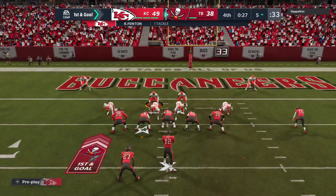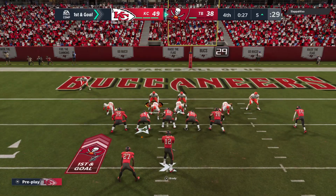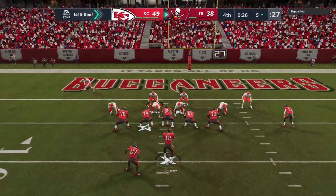53's the mark. 53. Check 53. Hey, let's get off the field, D. Let's get off the field, D. Let's go, let's go. Rip.